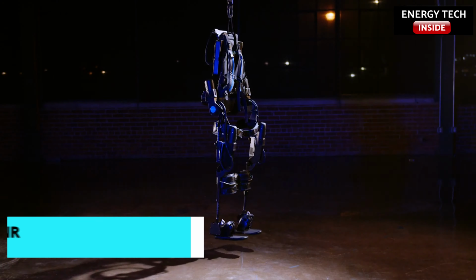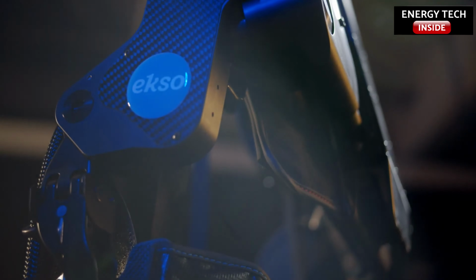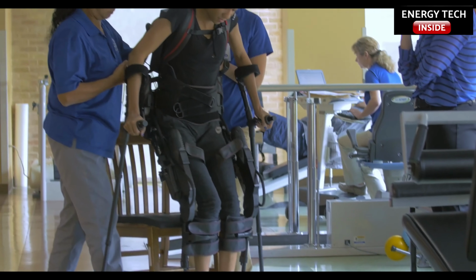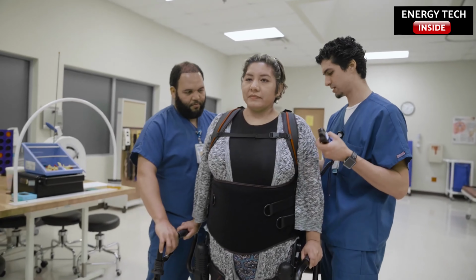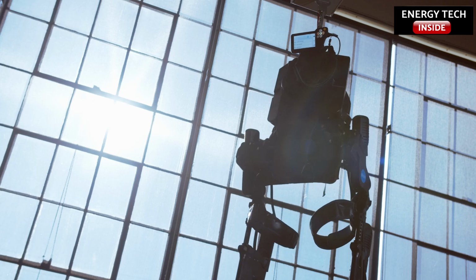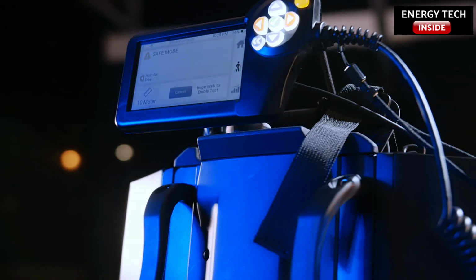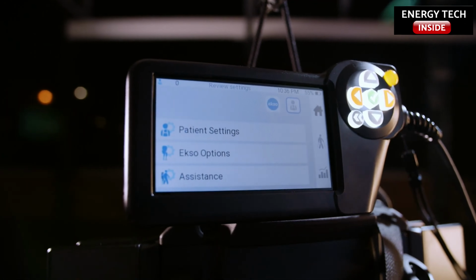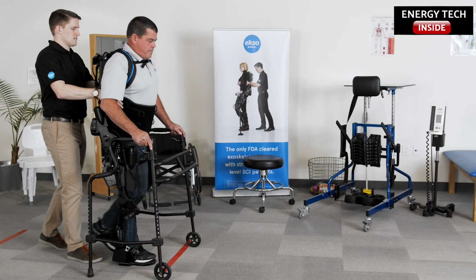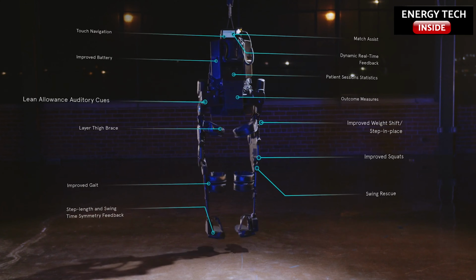Ekso Bionics. The FDA-approved exoskeleton is an exoskeleton for neurological rehab patients that is used in healthcare rehabilitation centers. The suit is designed to help brain injury, multiple sclerosis, and spinal cord injury patients, as well as stroke victims, regain their natural walking gait by reteaching the brain and muscles how to walk.